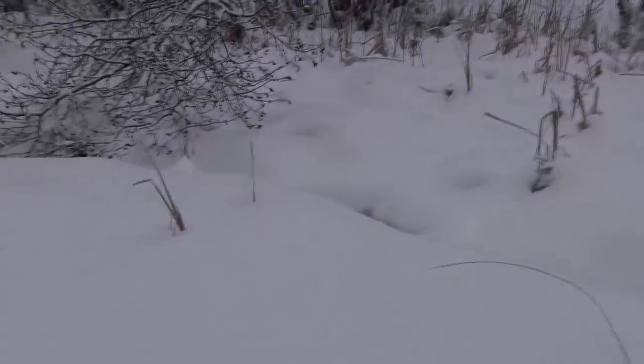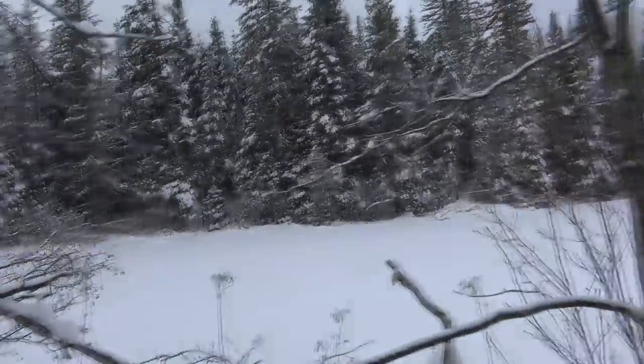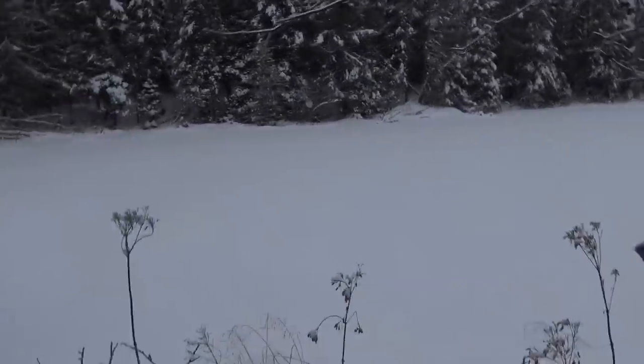This is where my parents' dog broke through the ice. Remember that? Had to haul her out. Feed bed. I just see some old spruce boughs in the water, and an old fox track crossing the pond. We can hear the water coming underneath here, though.